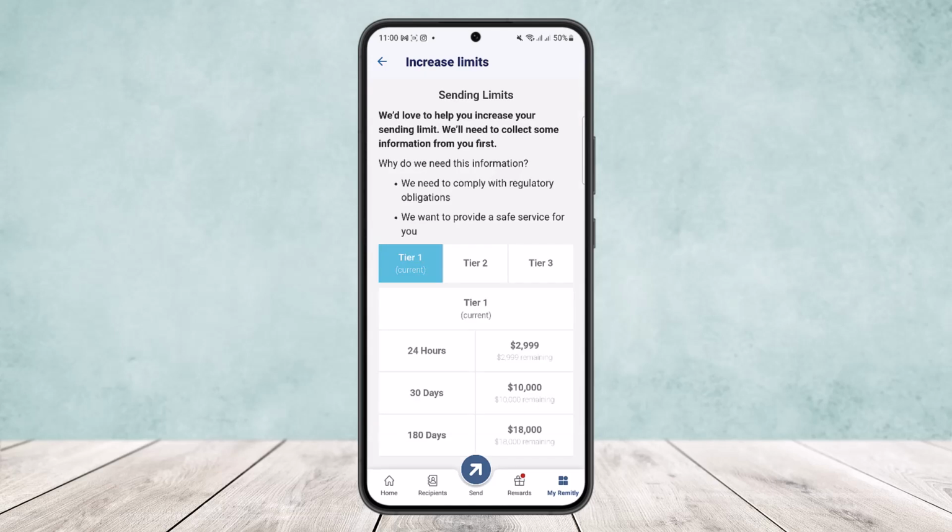Now generally you will be able to send $2,999 per day within 24 hours of registering with Remitly. This can be increased to $6,000 or $10,000 per day depending on how much additional information you are willing to provide, including details about your use of Remitly, your full social security number, government issued ID, and details about the source of your funds. For example, the amount you can send within a month is capped at $30,000. Some providers don't place a limit on the amount.